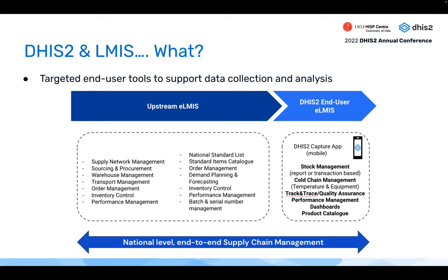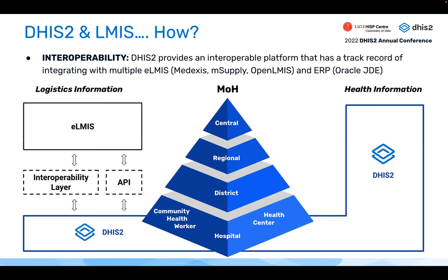The performance management dashboards, which of course are integrated with DHIS2 and available on Android, as you've seen in other presentations. And then also having a product catalog with different items, which the persons at the facilities have access to with information. And we'll demo all of these.